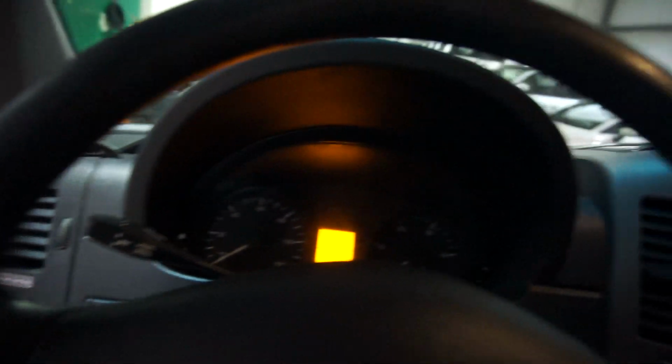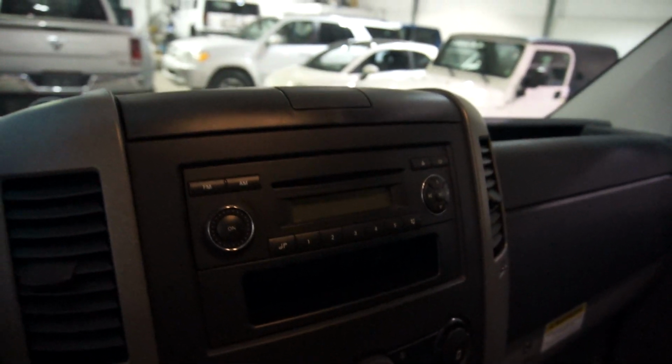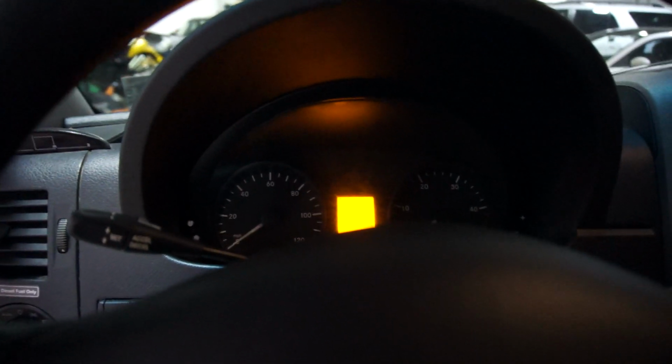So we got power locks, power windows. It is a diesel motor, automatic transmission, AM/FM CD player. Got a Weather Guard divider here with a door in it, integrated. Showing 29,627 miles.